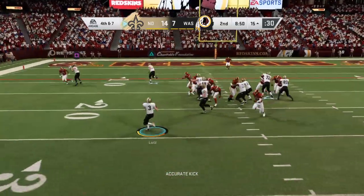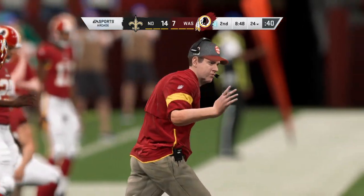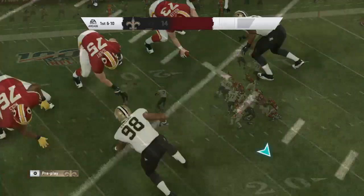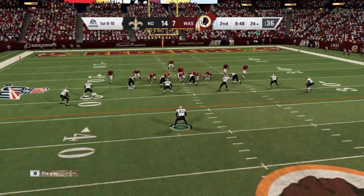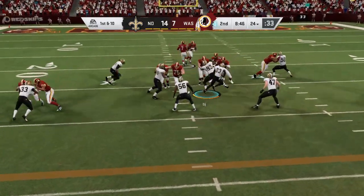Oh, they flip it to the kicker. He looks like he's going to throw it. They're not going to get it. They try to move the chains with a surprise, but it's a turnover on downs. They pass up the 3, fake it. It doesn't work. And the Redskins defense going to take over on the turnover on downs.